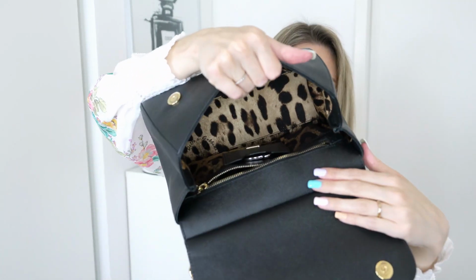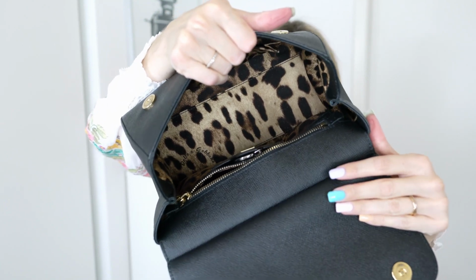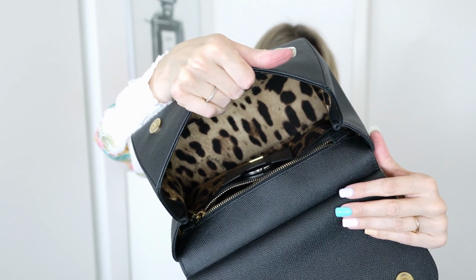And also a really nice detailing in my opinion is that on the inside of the bag, I hope you can see it, on the leopard lining, which by the way is the classic lining for the classic Sicily bags, it also says Dolce Gabbana. So I think that is such a nice detailing, and I personally really enjoy this handbag so much. It's definitely one of my favorites. I personally use this a ton and I couldn't be happier about it.